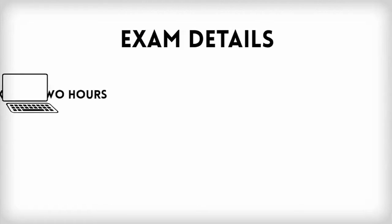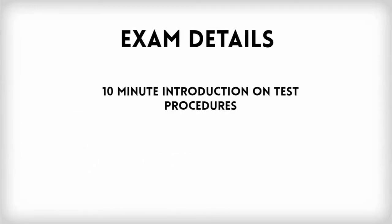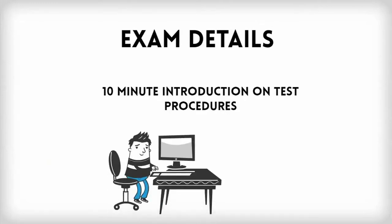The test itself is 2 hours for those 100 questions that are all multiple choice. So there's no true/false, there's no fill in the blank, there's no essay involved. It's really just following the multiple choice format. In addition to those 2 hours, you will have 10 minutes at the beginning to familiarize yourself with the computer interface, and it is strongly recommended that you make full use of that 10 minutes so that confusion later doesn't cause you to waste that precious exam time.